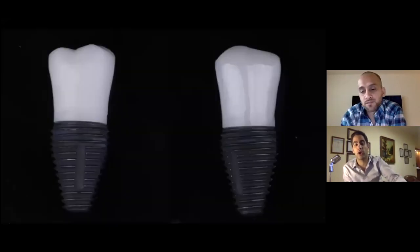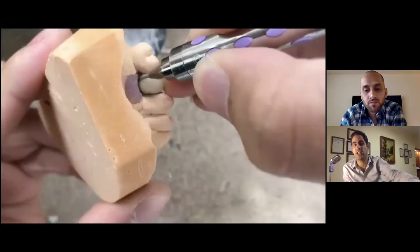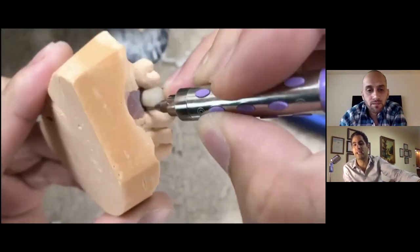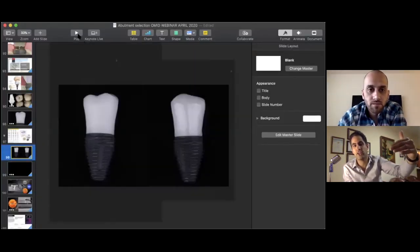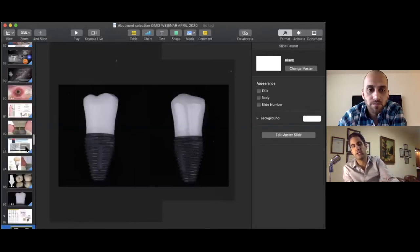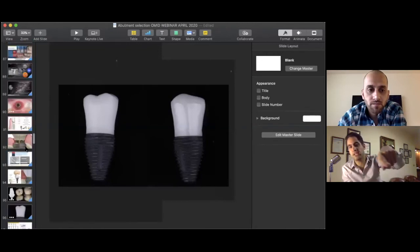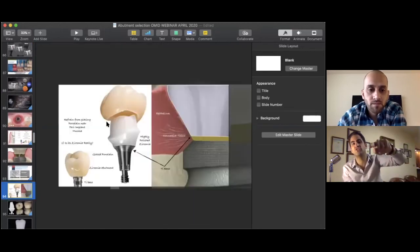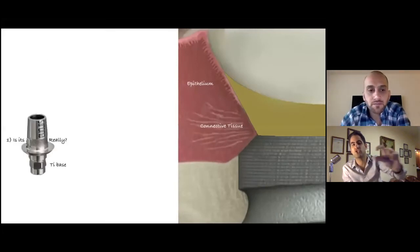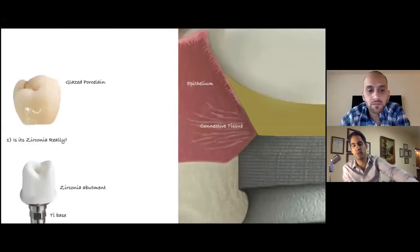So one of the other options is to educate the lab technician, as you said, to know exactly what you want and how to end the finish line with the porcelain, or how the height of the zirconia should be, by marking the finishing line or the level of the gingival margin, so that the lab technician knows exactly where the area should be polished.